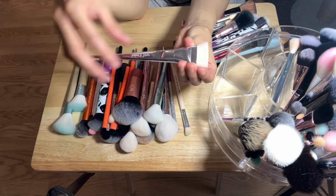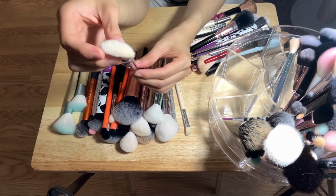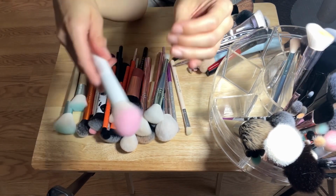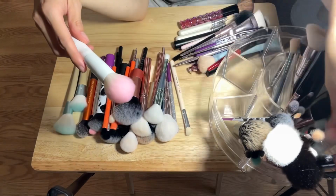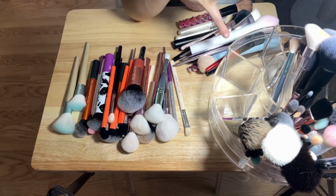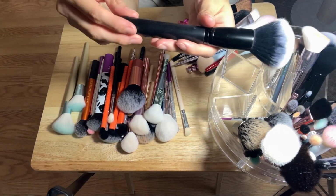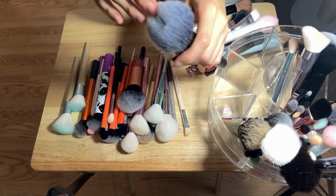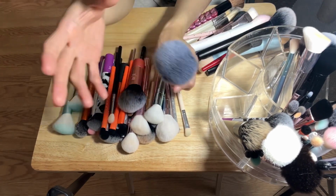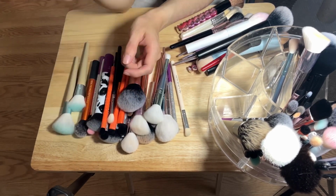This one's another Wet n Wild. I've never used this in my life, so I'm gonna declutter this. Next one I have is the Crown. I believe this is a blush, if I'm not mistaken. I never used this, so this is gonna go in my declutter. And the next one I have is another Slick Makeup. This is definitely a face powder brush. Definitely keep this because this is a really big face powder brush in case I need a backup. This is a great one.